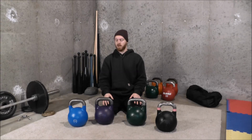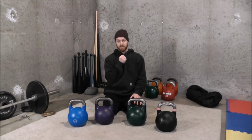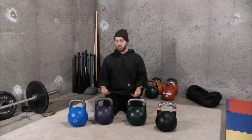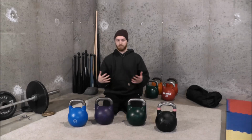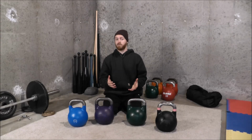Let's talk about the handle shapes now. So I've been using competition kettlebells almost exclusively since 2009, and the shape of this handle and the fit in rack position and overhead position, this is what I'm accustomed to. It's got a very traditional, conventional shape. It's what I'm used to, and so I prefer it for the vast majority of exercises. Whereas the handle on the Kettlebell Kings model, it's a little different. It's more angular, more of a 90-degree angle, if you will, and so it has a different feel in rack position and overhead position.